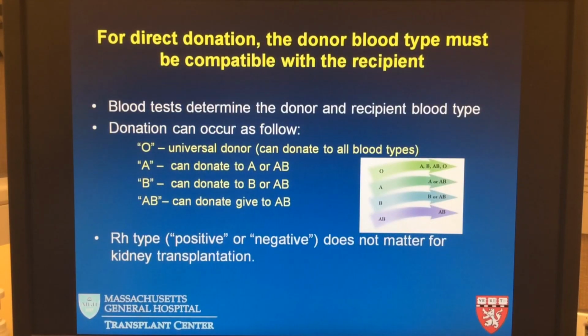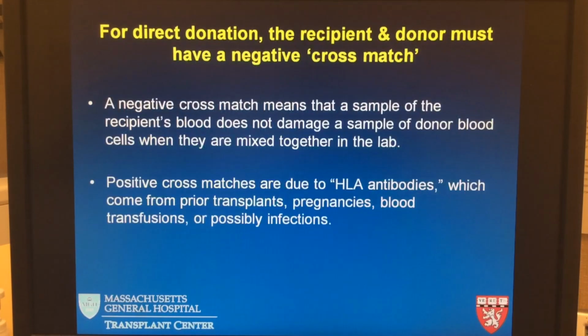For direct donation, the donor blood type must be compatible with the recipient. Blood tests determine the donor and recipient blood type. Donations can occur as follows. O is the universal donor and can donate to all blood types. A can donate to A or AB, B can donate to B or AB, and AB can donate to AB. The positive or negative on your blood type does not matter for kidney transplantation.